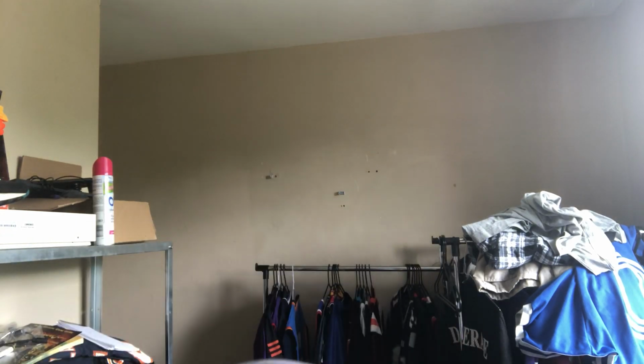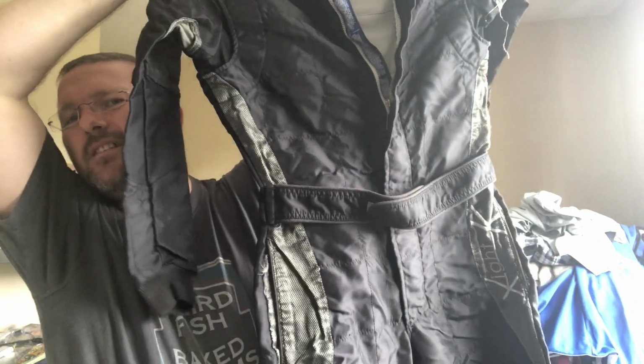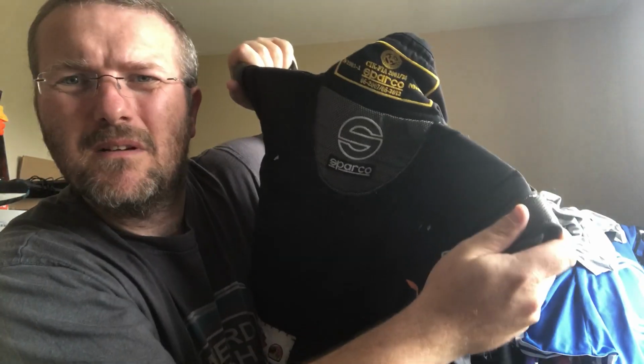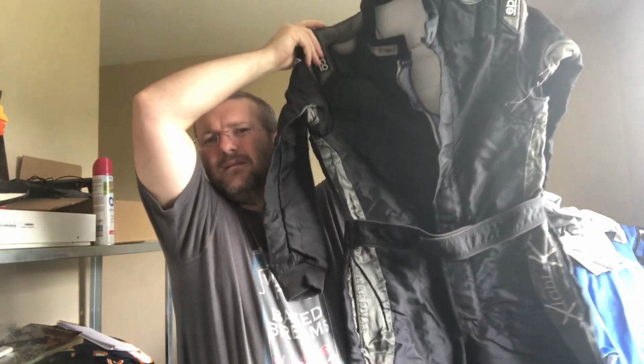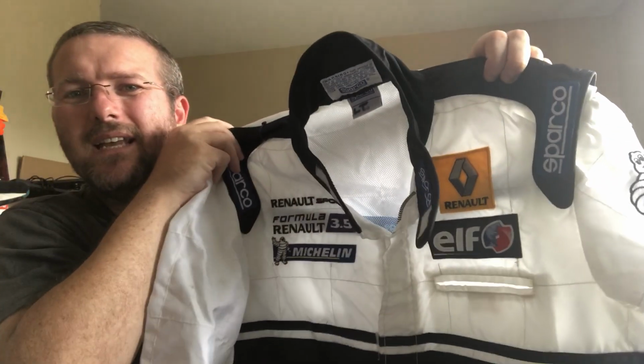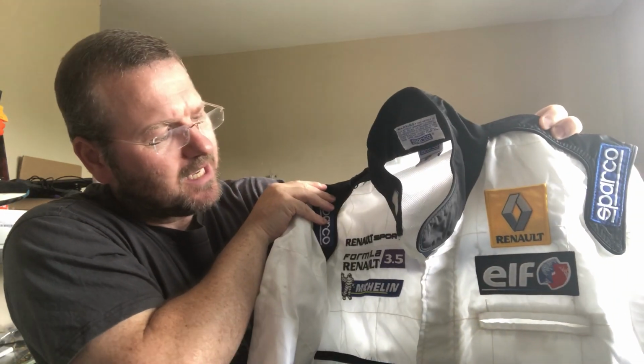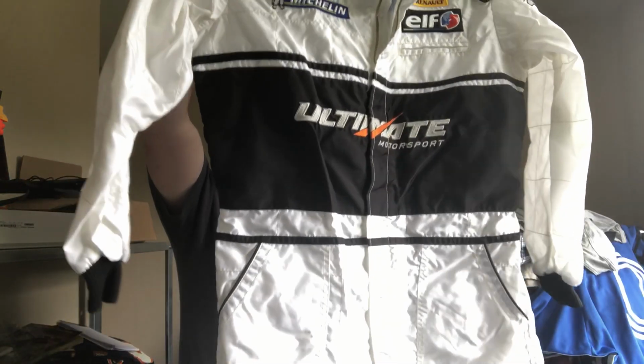A couple of other random things. These are quite nice. I got a couple of race suits. These are Sparco. There's the one. Quite nice. And then this one is a bit bigger. There we go, that one is Ultimate Motorsport, and it's again Sparco. Looks like some sort of Renault Clio or something. Oh, Formula Renault, maybe. Those are nice.